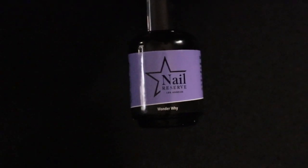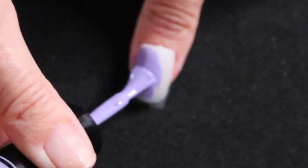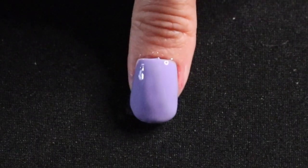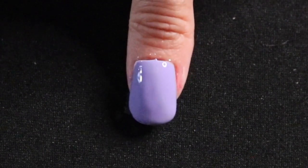This shade is called Wonder Why, and if I didn't get this color, I would be wondering why I didn't. This color is gorgeous. It reminds me of lilac. It's going on really smooth and it's easy to apply even for a beginner. After a top coat, the final color is as beautiful as a flower. I am so glad I have this shade.